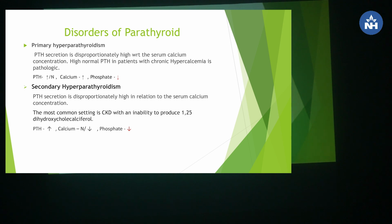Secondary hyperparathyroidism shows again disproportionately high parathormone secretion with low calcium concentration. The most common cause is CKD, because there is inability to produce calcitriol. Here again we see parathormone increased, calcium normal or reduced, but again reduced phosphate levels. Tertiary is an autonomous secretion of parathormone, especially after long periods of secondary hyperparathyroidism. We usually see this in CKD patients after years of dialysis.